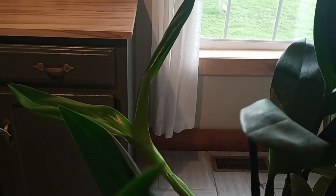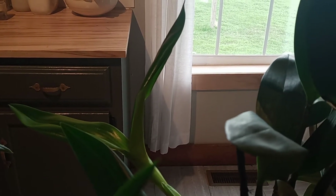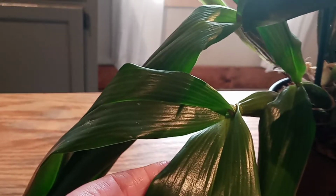There is another large growth coming on that I'm hoping will do the same thing for me. I'll have a nice spike. I have yet to see this one bloom. And you know what? Actually, down here, this one might be getting a little something. In fact, it is. So this should be very, very pretty.